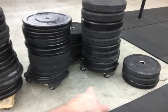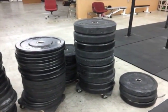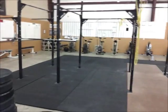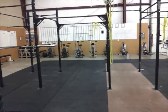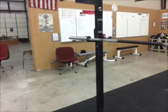Harbor Freight has these rollers, the little dollies, and that's what we do. I just push them around. We store our plates over there in the corner, but our rack is over here. So when we're doing, like today, one rep max front squat, we just push the plates over here. Keep it simple. Weight benches, get as many as you can.